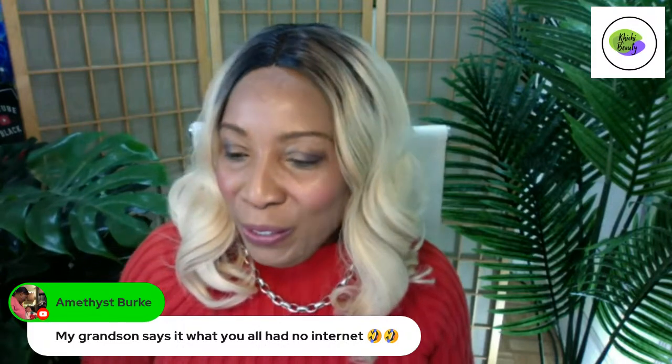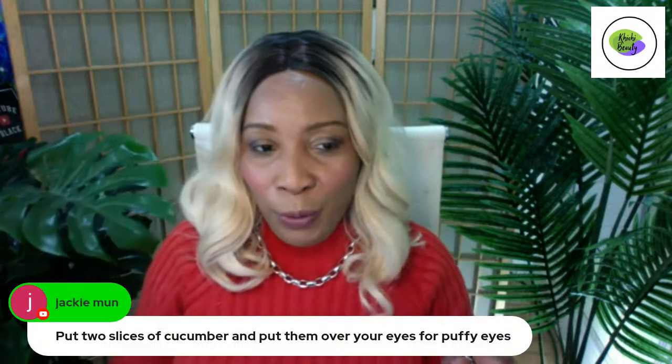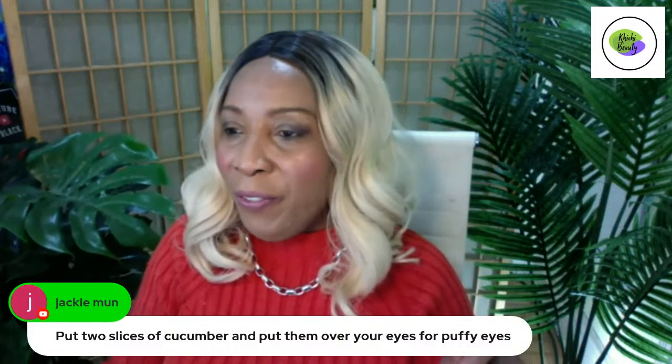Jackie Mom says to put two slices of cucumber over your eyes to de-puff. Cucumber still works, and it's very, very good for de-puffing the eyes.